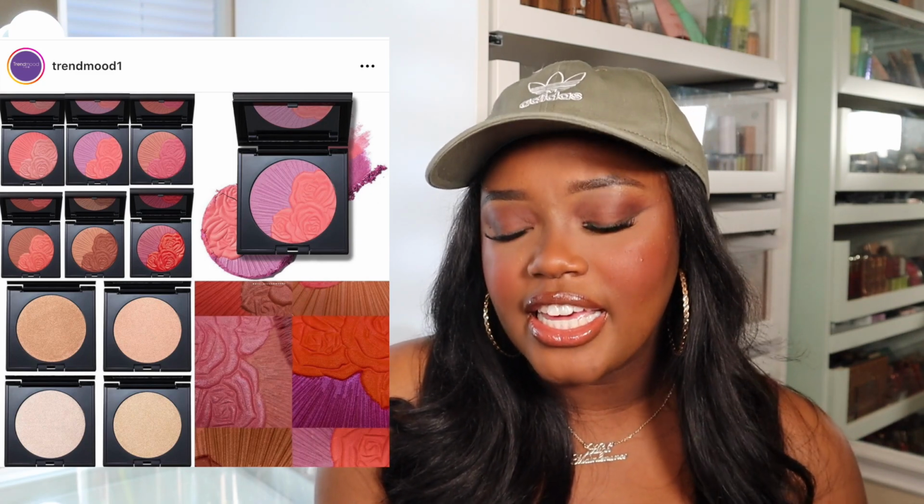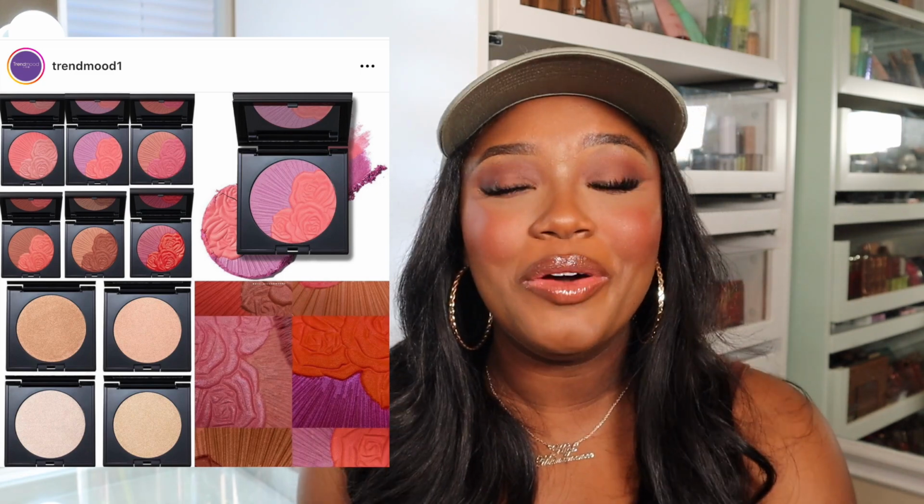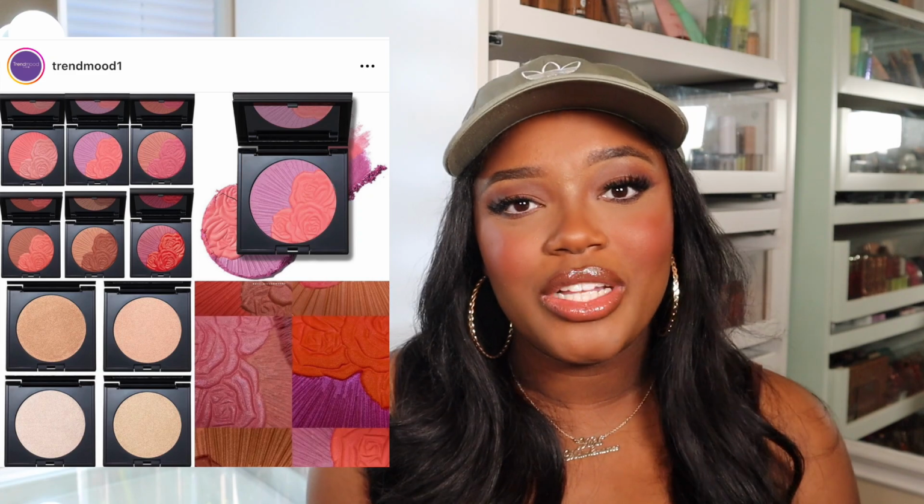This looks amazing. I will say that the blushes are limited edition, which I don't understand why. Like, I don't get it. But they are limited edition. The highlighters are not limited edition. But I was so excited for this. Cannot wait to get my hands on it. I already love her blush formula so much.